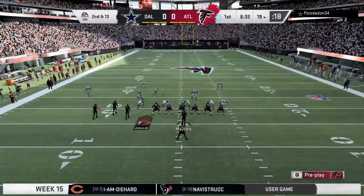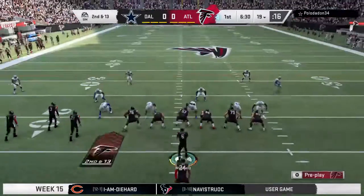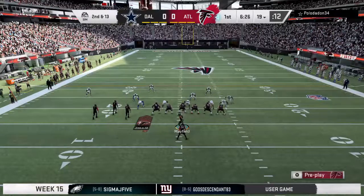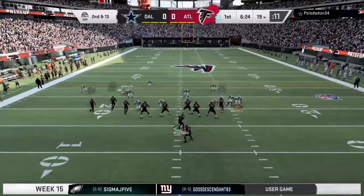Hey, alert, alert, alert, alert! Walk time. Tight end right, tight end. Hey, Alpha. Everyone's got 4 down. 56 to Mike, boys. 56.